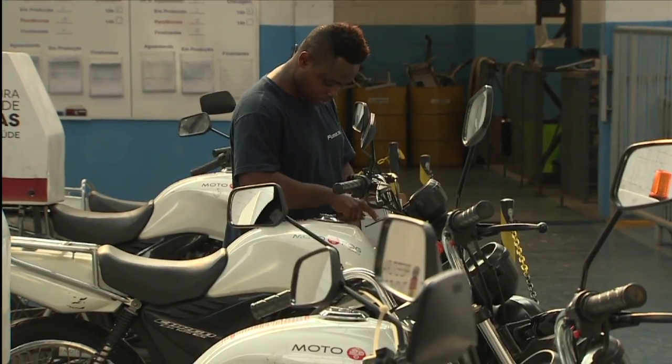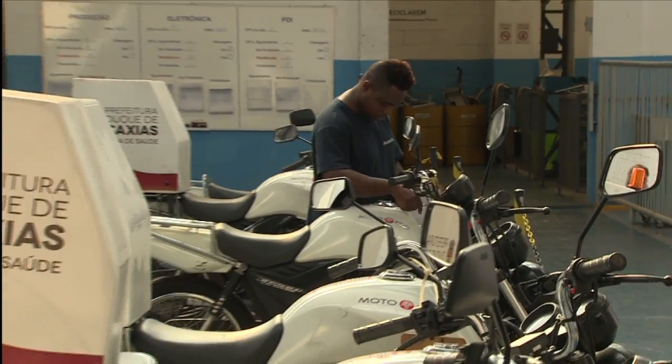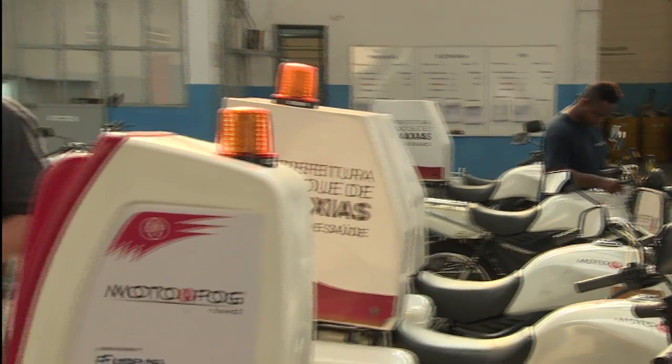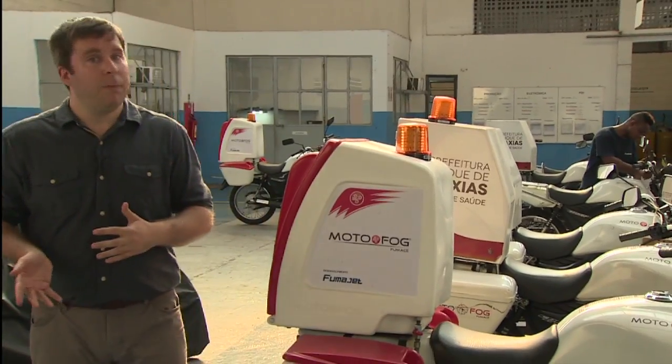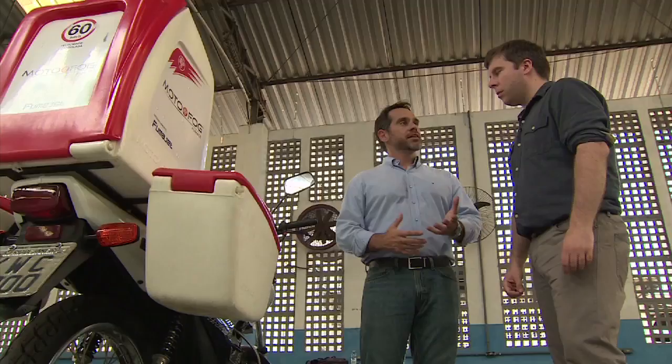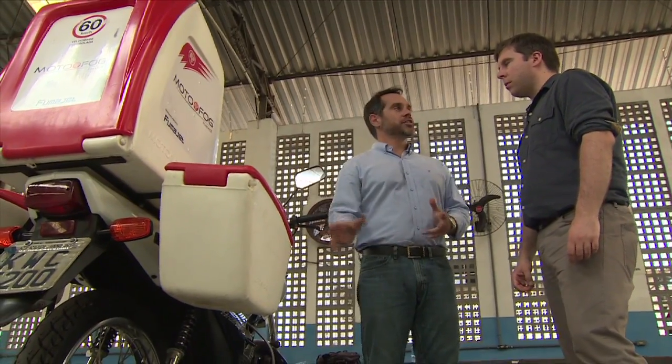As it's based on the humble motorcycle, this system is ideal for use in countries such as Brazil, where some of the areas most affected by diseases such as dengue and malaria cannot be reached by car. I've come here to meet Marcius, who invented the system that fixes to the back of a motorcycle.